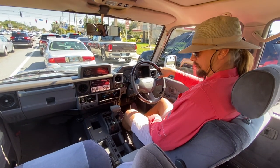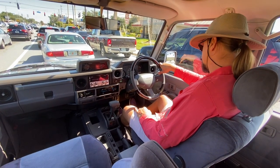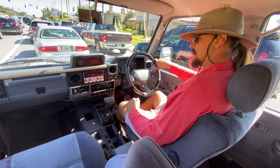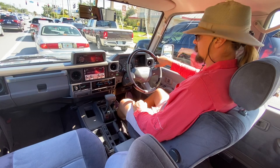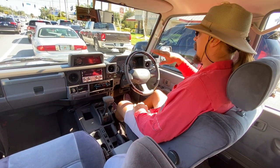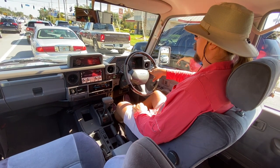What else? Interior is in excellent condition. Carpet is in excellent condition. The floor mats are really pretty much in new condition. Just the driver has very, very slight wear, but nothing major.